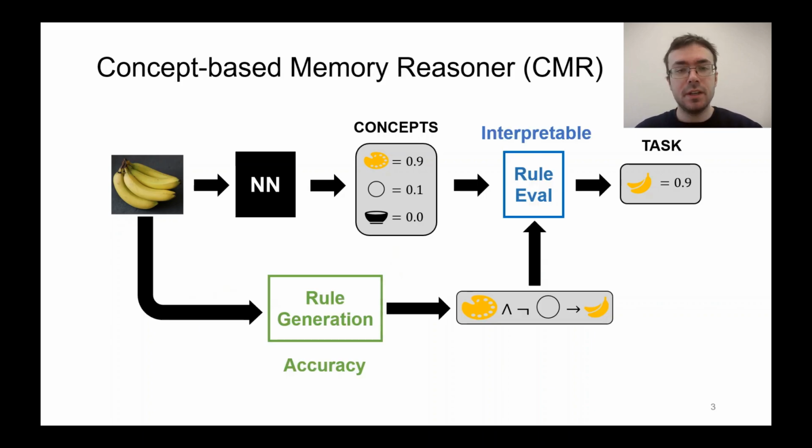To address these issues, we have developed a new concept-based neurosymbolic model called CMR. In addition to predicting concepts, CMR also generates a logic rule. For example, in this figure, yellow and not round implies a banana. Because this generation depends on the entire input and not just on the concepts, this allows CMR to be very accurate in practice. And then, instead of using some black box process for the downstream task, we simply evaluate the rule using the predicted concepts.